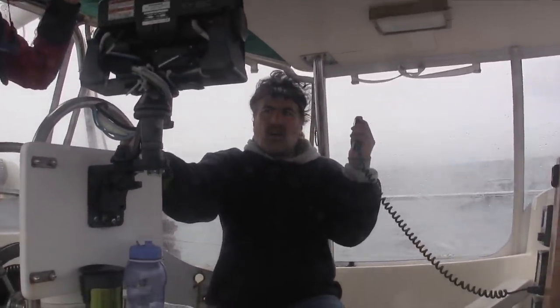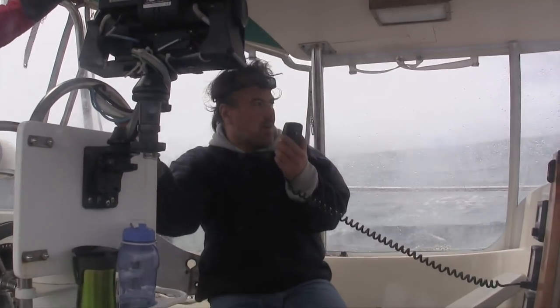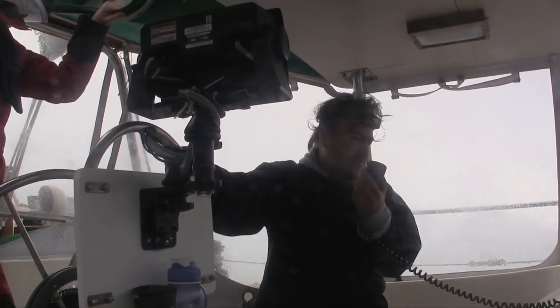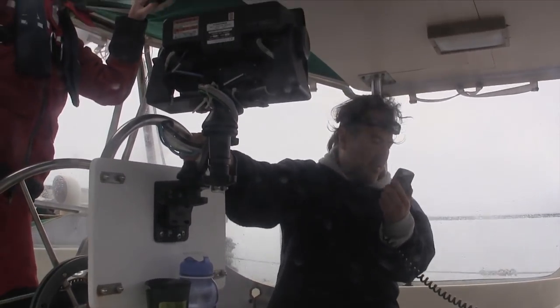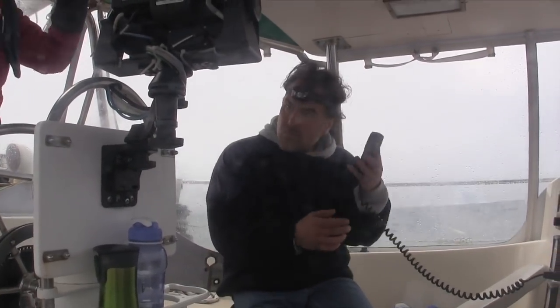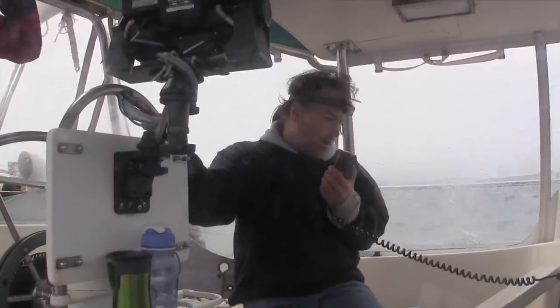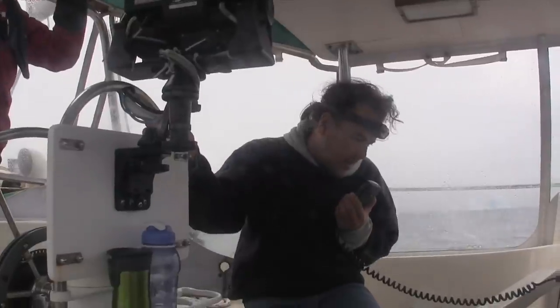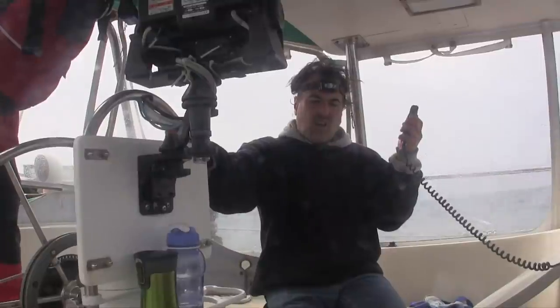Okay, we try to locate you on the map. Thank you very much. We're doing well here. We're steering with the emergency tiller and rigging up lines on our starboard side. Thank you so much. Over. We are currently in 25 knots of wind. Over.